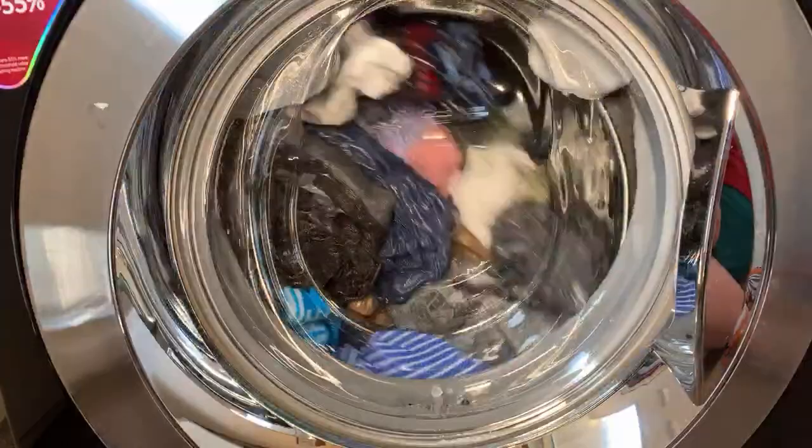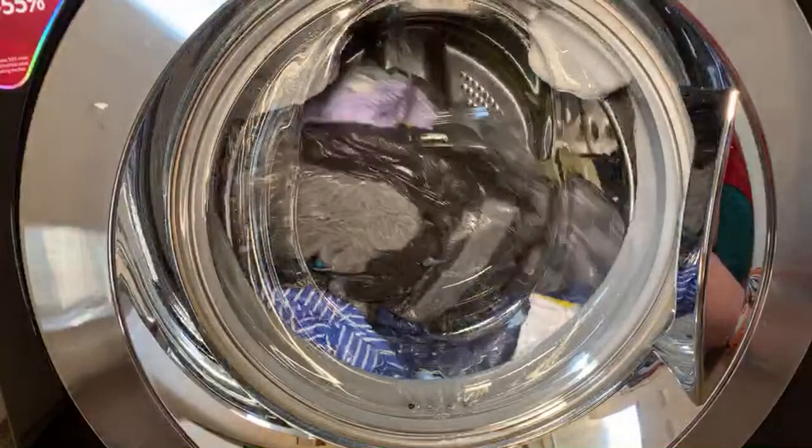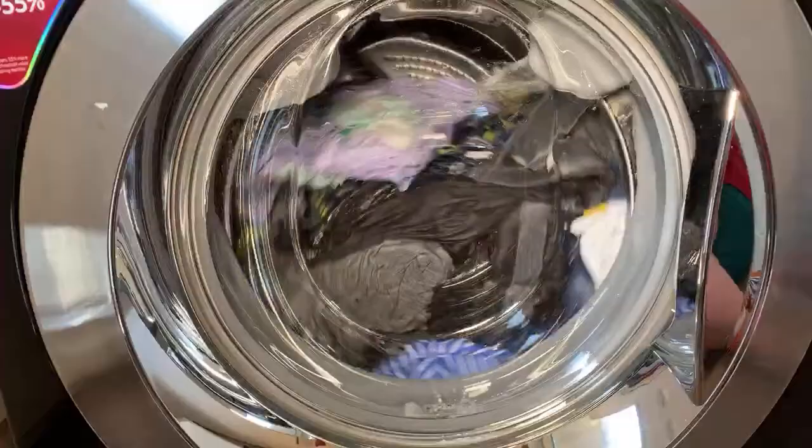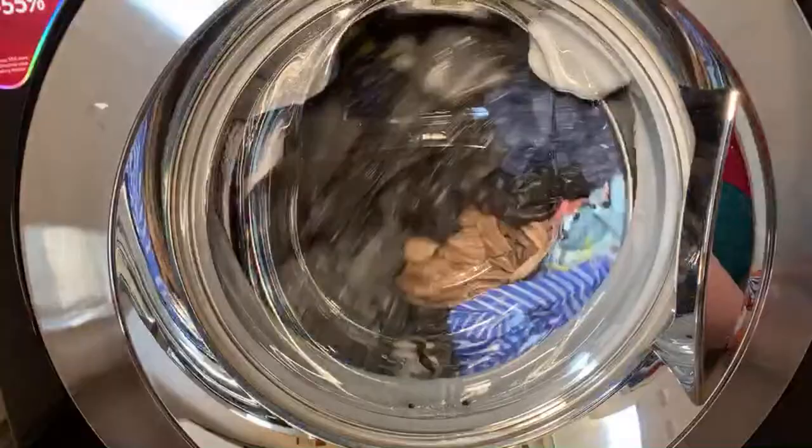Washing boy, are you going to do an LG service mode video? Yeah, the tub clean, I was thinking about doing that today, or the stains. So I will do the stains tomorrow at 6 o'clock, and then if I'm free next weekend, I'm going to do the tub clean, because I need to do a tub clean.